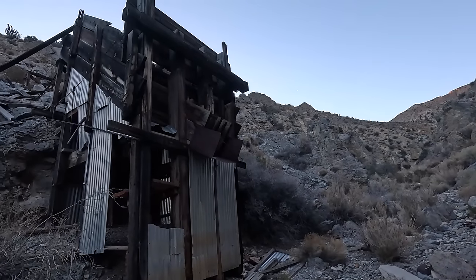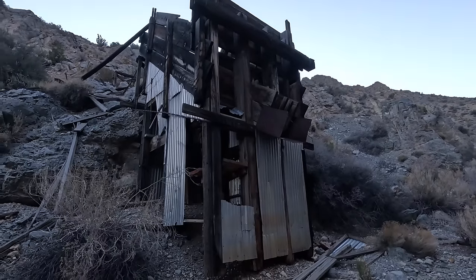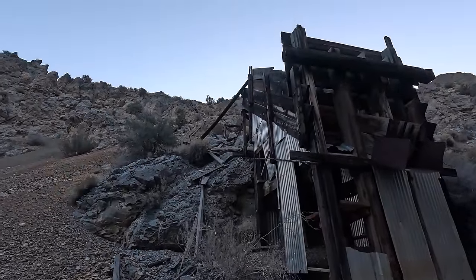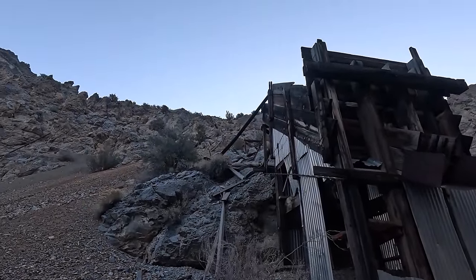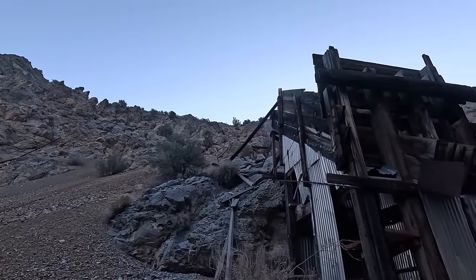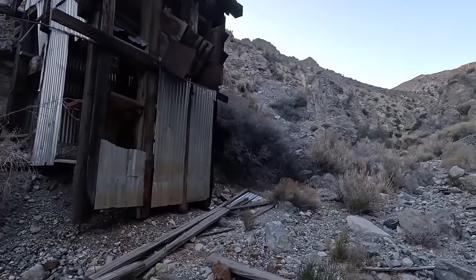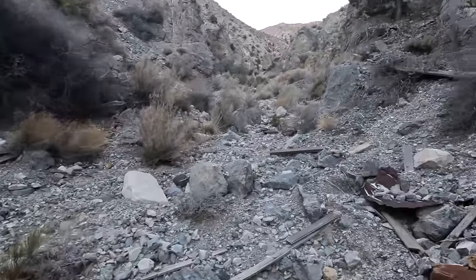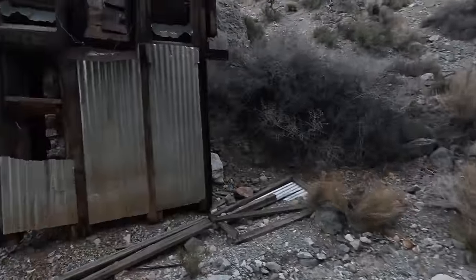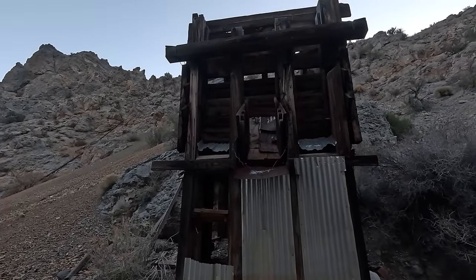It's a one shooter. Pretty tall. And way above it, looks like there's even skip car tracks. That's insane. Yeah, we'll definitely check that out going up there. But yeah, just a lot of random odds and ends in the canyon. Lots of wood, lots of metal. But yeah, let's head above this ore bin.